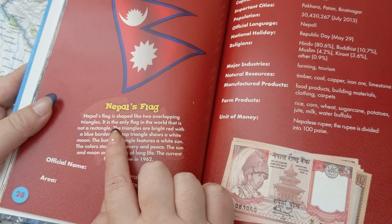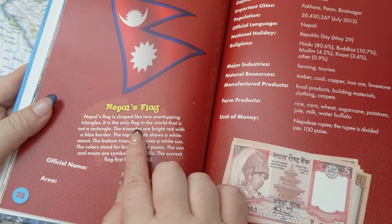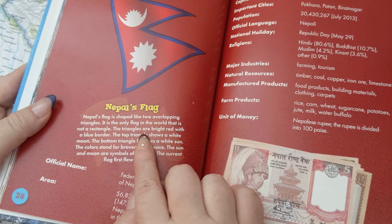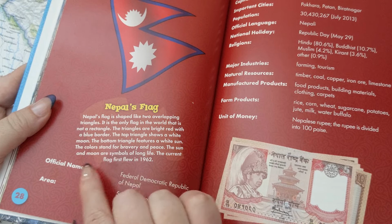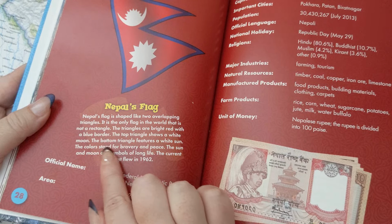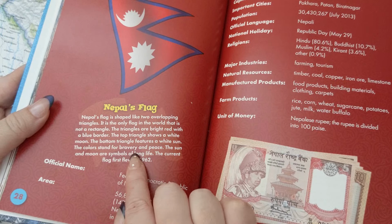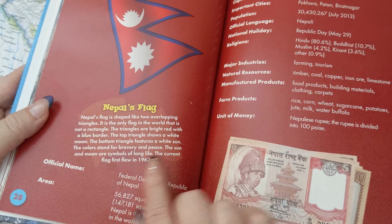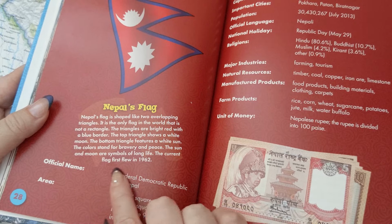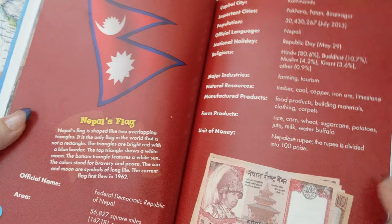Nepal's flag is shaped like two overlapping triangles. It is the only flag in the world that is not a rectangle. The triangles are bright red with a blue border. The top triangle shows a white moon. The bottom triangle features a white sun. The colors stand for bravery and peace. The sun and moon are symbols of long life. The current flag first flew in 1962. Nice rhyme there.